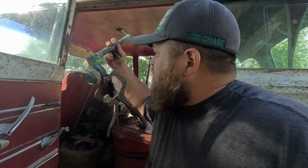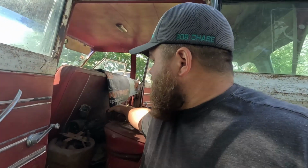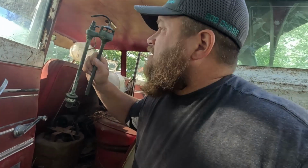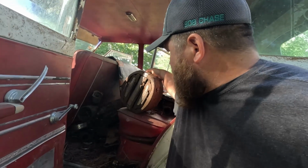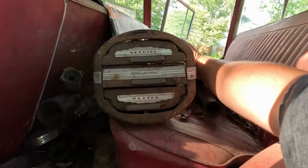Yeah, I think that's a toilet part. Some vice grips, starter parts. I'm gonna guess these starter parts are not original to this. I think these have been thrown in here to be stored. Oh, now that is a cool freaking piece.